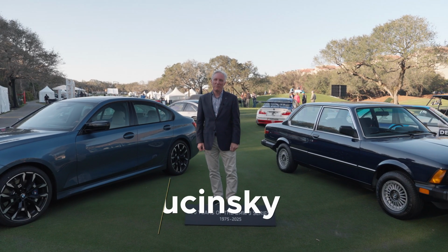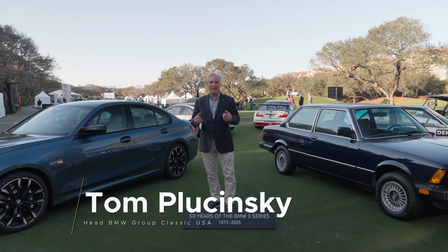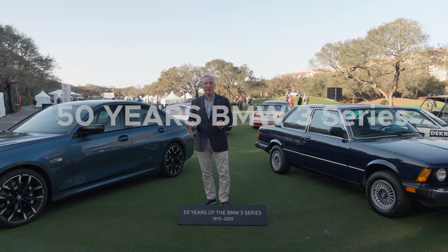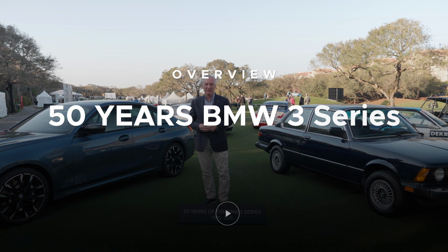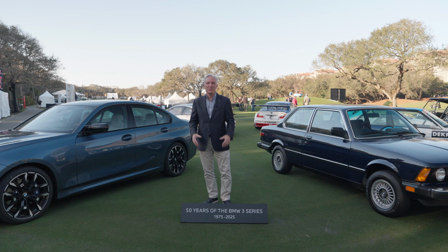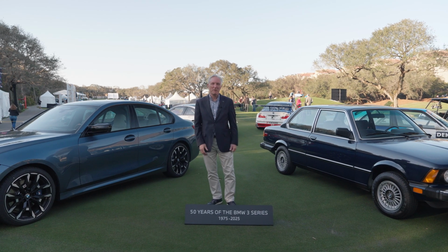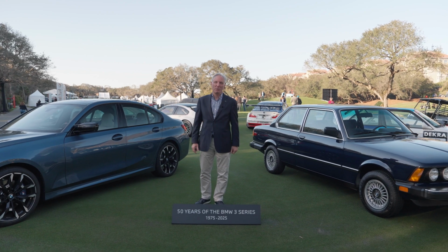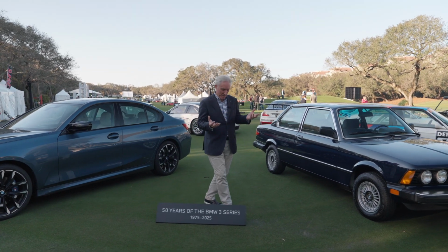Tom Plasinski, head of BMW Group Classic USA. We're here at Amelia Island for the Concours weekend, and we're also celebrating 50 years of the 3 Series here. Can we believe it? 50 years of 3 Series, the core of the BMW brand. To represent those, we have 7 cars, one from each generation, that we can walk through here.